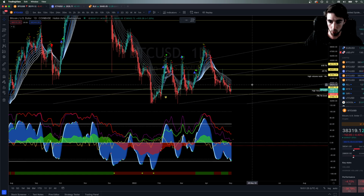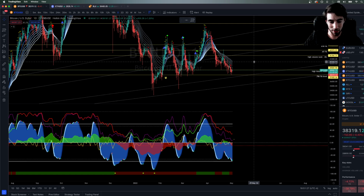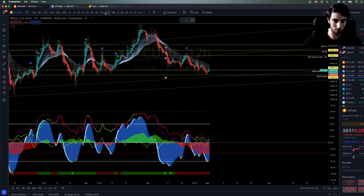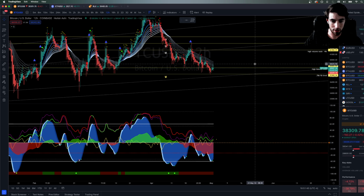So you could get little relief rallies here and there, but I'm not giving it too much credence. We don't even have a bullish div. We had a bullish div, it didn't play out much. You got a green dot. We'll see. I don't really see us going up much above, unless something crazy happens, 40, 41K in the shorter term.